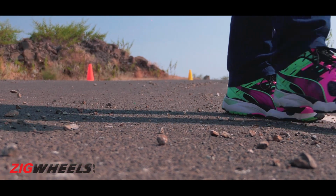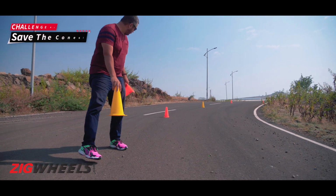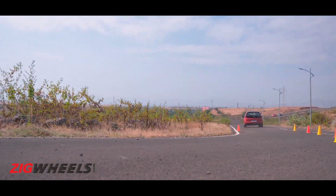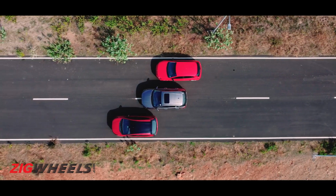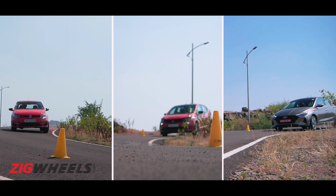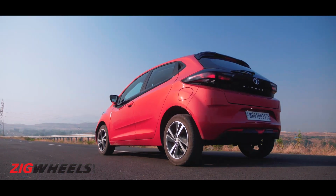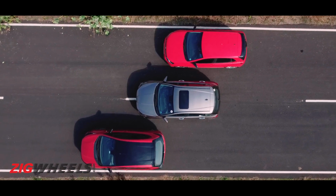Just like the last time, we're on that same corner on a closed private road. We're going to start accelerating towards the corner and entering it at a set speed. We'll start at 40 km per hour and increase the speed by 10 km per hour each time. We'll do this 3 times for each car and see which one can hold its line through the corner best. But first, let's get to know our contestants better.